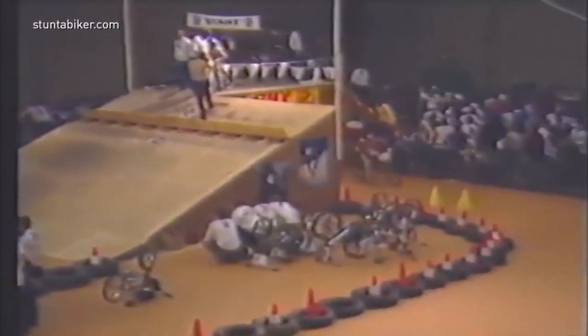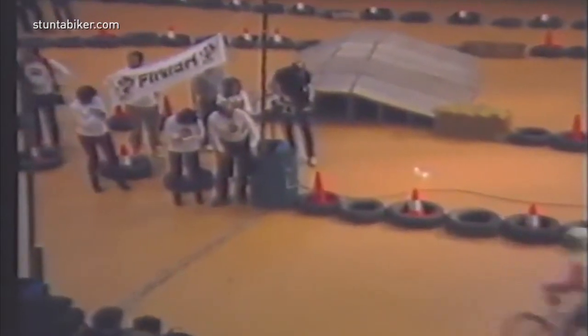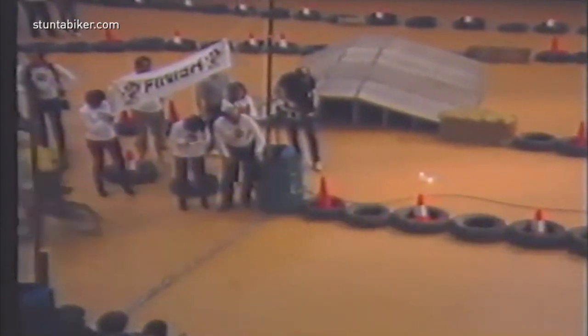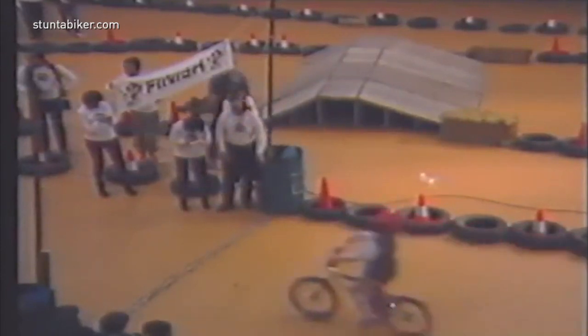And quite a few riders in this race are coming off in the turns, which leaves one rider out in front, which is quite handy because he can take it easy till he gets over the finish line. But usually there's a right battle for second and third spot, which is quite entertaining for the spectators.